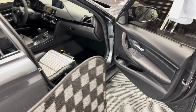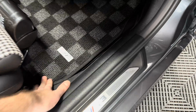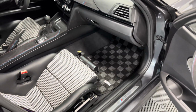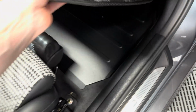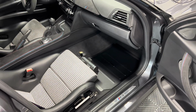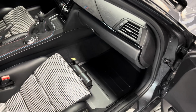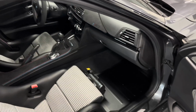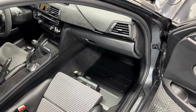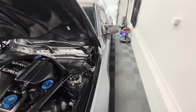And also one of the things that they said that you can do is actually take your factory carpets, or whatever ones that you're using, and throw them right on top and do that if you want. But I'm going to permanently remove those because I personally like the Rennline much better. No, the checkered ones are not for sale, so don't ask. But yeah, I'm gonna keep it like that. I think it just looks way cooler, way more track focused, and in my opinion, much cleaner. All right, so we got the driver's side installed as well.